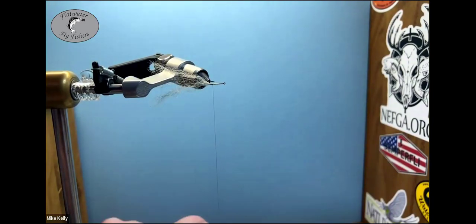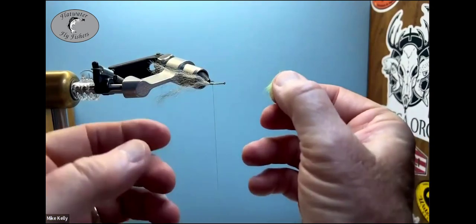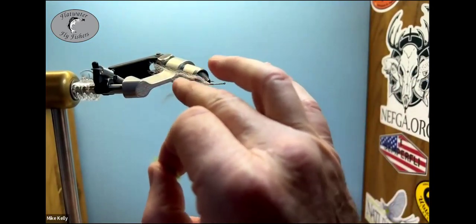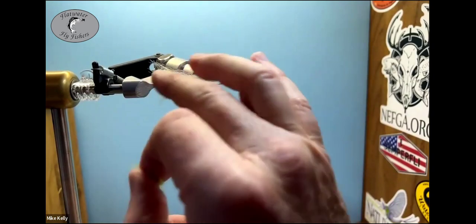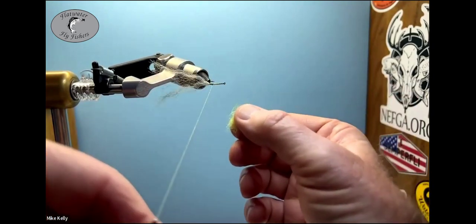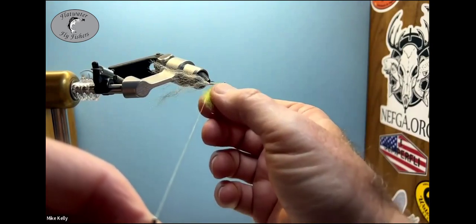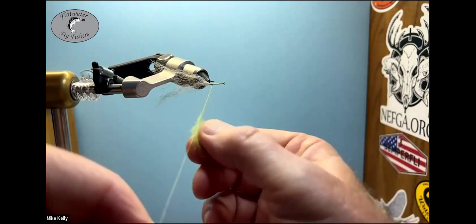Now, for the underbody, I want to make this kind of a green color. It was funny that a lot of the flies that I saw Gary tie, it was a tan or a cream colored yarn that he tied on for the shuck for the bubble, and for the underbody, he would also use just about the same color.